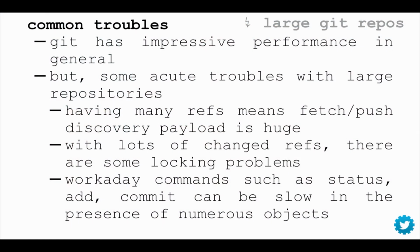Common commands like status also take quite a while sometimes in the presence of many objects and references, regardless of whether the repository is well packed. Garbage collection sucks in any form. Nobody really likes to see automatically packing the repository for optimum performance when they're trying to get work done, especially when you have millions of objects. And unfortunately, while there's been work done to background the garbage collection, there are some locking issues with it.